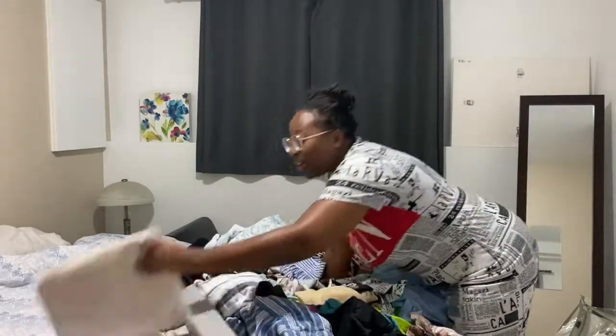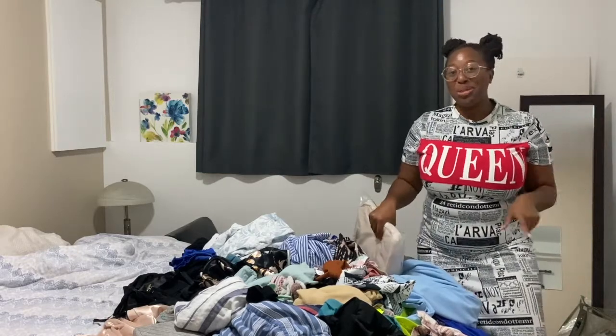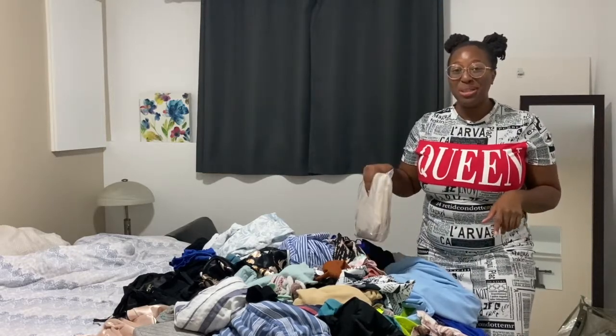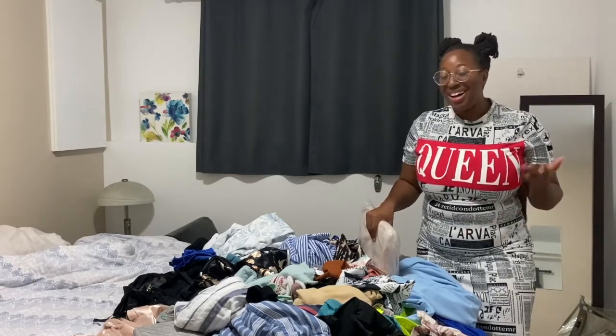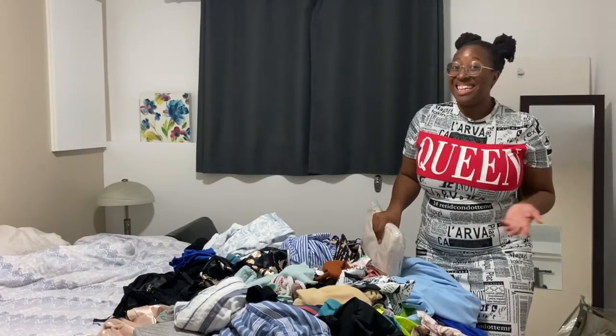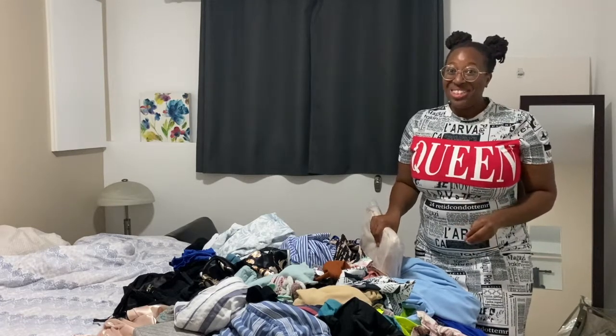I have two sets of packing cubes. I have this one that I recently ordered from Amazon, and then the one that you would have seen in the video when I was packing for my trip to Vancouver as well. So I'm going to be using both of them. I don't think I'll need them all, but I'll have both of them available in case I do need them. So let's see how this goes.